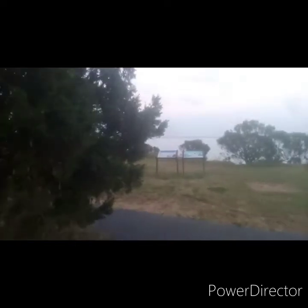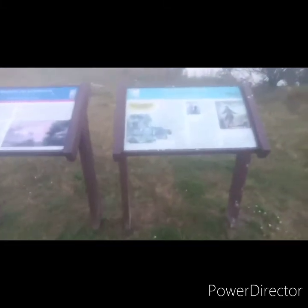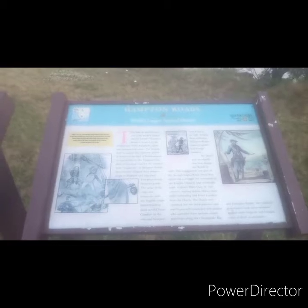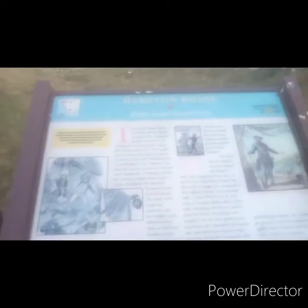So at the end of this road here, there's a fishing pier. Okay, so here's Hampton Roads, and you could see a few things here. World's largest natural harbor. I never knew that. I always thought, yeah, that was Baltimore, but it's this one. Okay, so here's a little bit of history here.